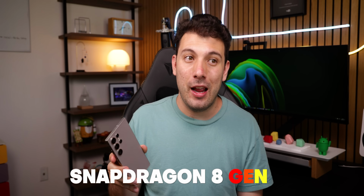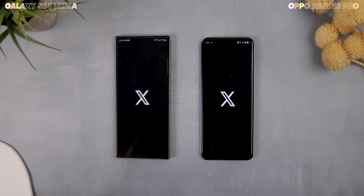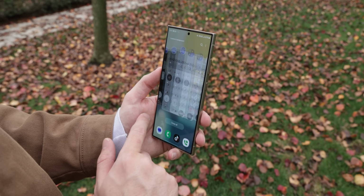As for the performance, it's no surprise that the S24 Ultra took the crown here. I mean, it's packing a way more powerful chipset, the Snapdragon 8 Gen 3, and obviously it's able to include that because it costs more. It loads apps faster, and lets you do more power-intensive tasks without any hiccups.